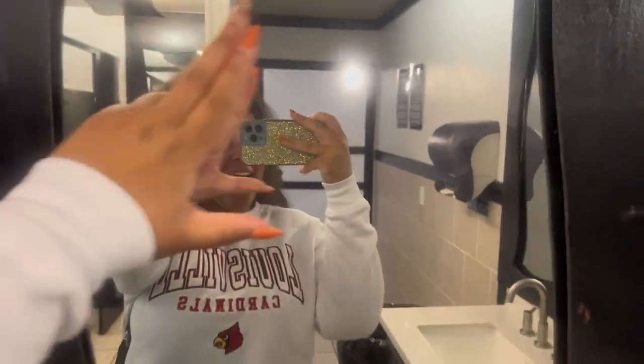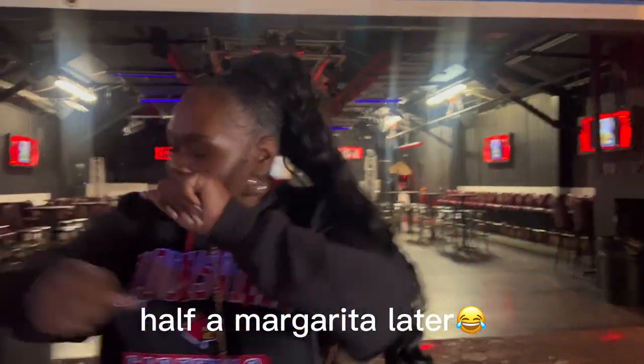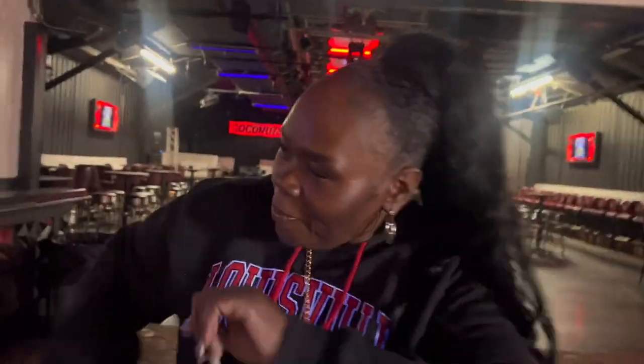All right, y'all. It is game day. We paid $40 for parking. Anyways, fit check. My hair's puffy, but that's okay. I haven't even had my breakfast. Said what I said.